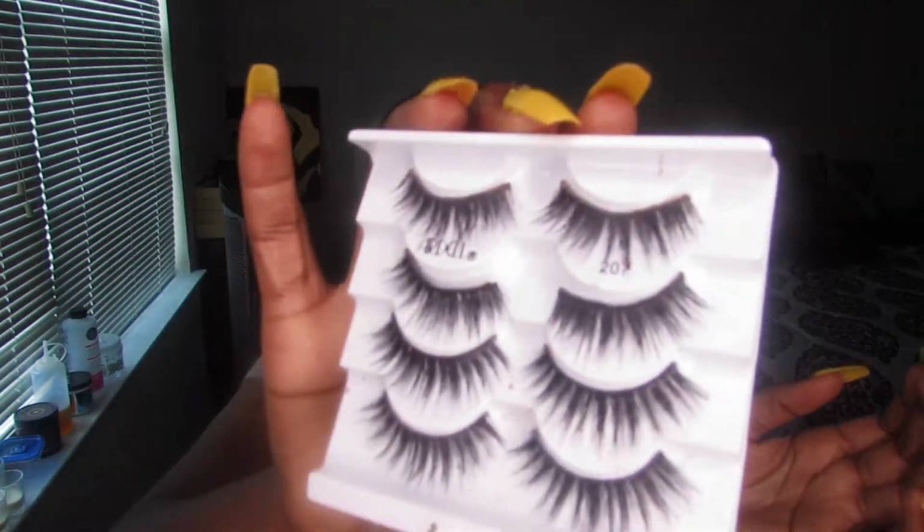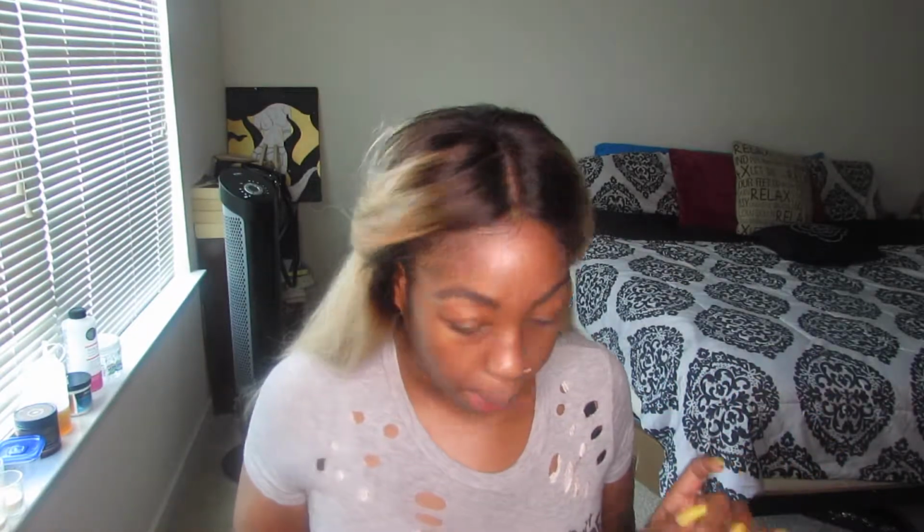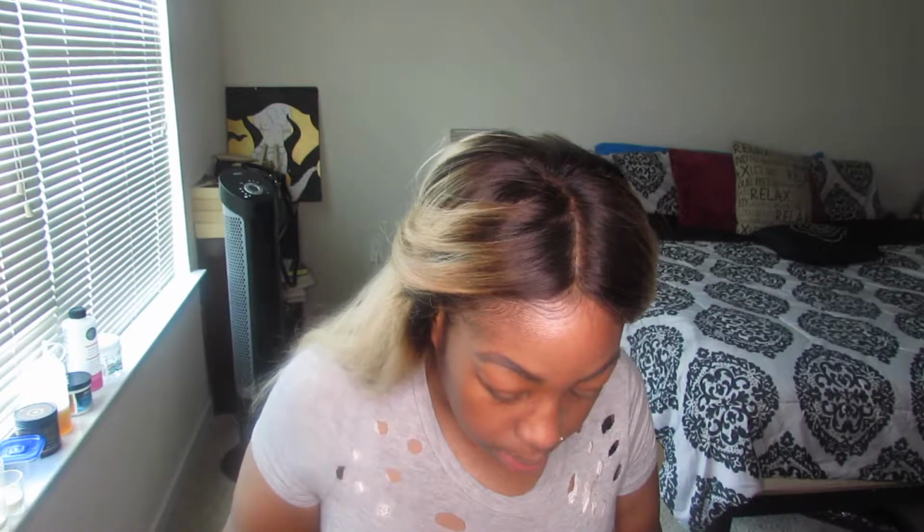So for lashes, I'm using the Ardell 207 lashes. These look really nice on their own. You can use whatever lash you love wearing by itself. Something that's dramatic but not too dramatic, you know. You know the vibes. And then I'm just using the Kiss Strip Lash Adhesive with Aloe in clear, and I'm just gonna put these on.